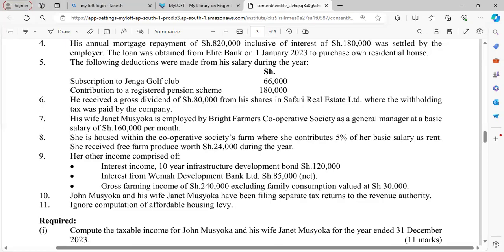Other income comprised of interest income of 10-year infrastructure development bond of 120,000. And when you look at how we are investing today, the government infrastructure bonds are not taxable. That is why, under the Finance Act 24, as per the discussions, you'll be able to realize that there is a proposal to remove the tax exemption for the infrastructure bond and have it capped at 15% for more collection of revenues to the government. Let us see the developments on that.